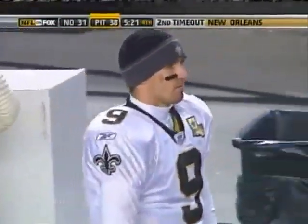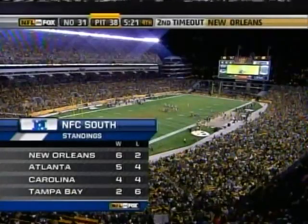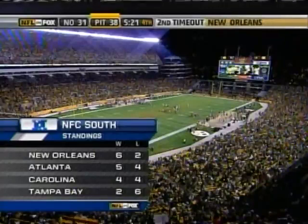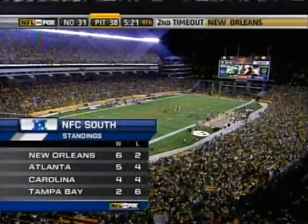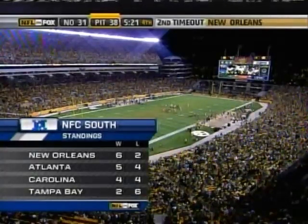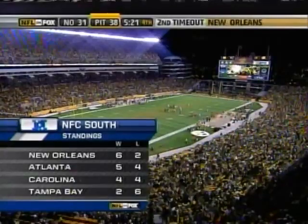You look at the NFC South. Atlanta lost today at home to Cleveland. They're now 5-4. The Saints, a 6-2 record, and trying to add to what they started the day with, which was a 1-game lead in the South. Carolina 4-4, and they play Tampa Bay tomorrow night.